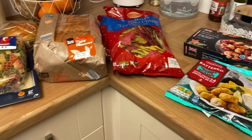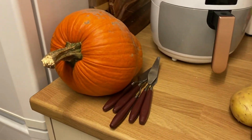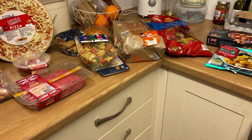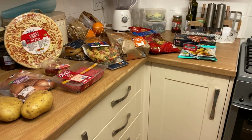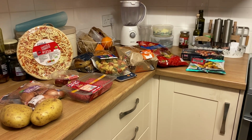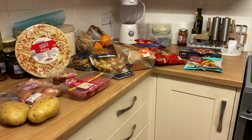So this was my top-up shop. You can see I still have those 2 oranges in the back. And this guy is still sitting here as well, my pumpkin. Really need to do something with him. So this is my top-up shop, as you can see. It was £13.51, and I am expecting a new Tesco delivery on Tuesday, and I'm filming this on Friday, so I've got another sort of 3-4 days to go before the next Tesco delivery, which if you would like to see, I will show you again what I got.